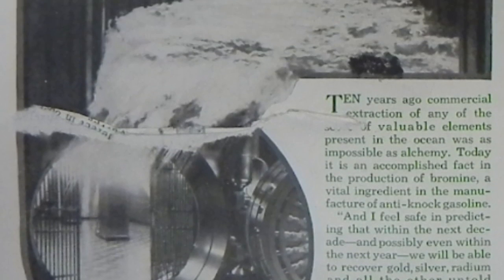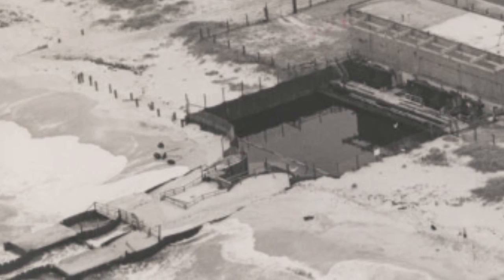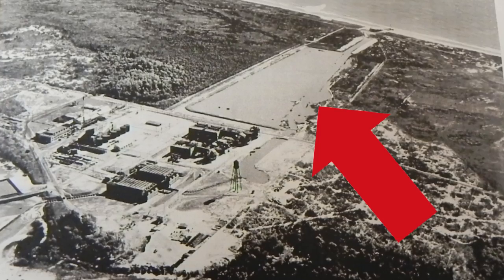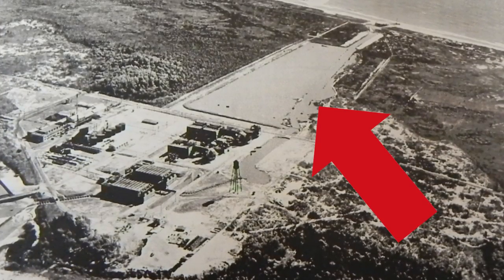The Ethyl-Dow plant, as mentioned before, was at the forefront of technology. Separating the bromine from the ocean water began with seawater being pumped through a 200-foot intake pipe into a settling basin 112 feet long, 76 feet wide, and 12 feet deep. The settling basin was actually a natural Carolina bay located at the site that provided an ideal location for this purpose.